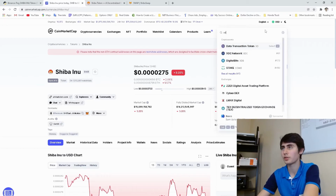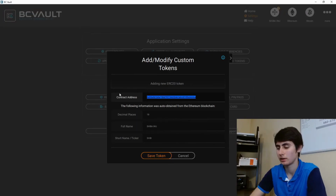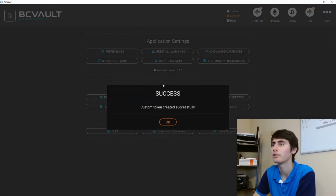Real quick, I'm gonna try another token. All right, so here we go. We found another one. This is crypto.com. They also have Ethereum, so they only have Ethereum contracts. We're gonna hit copy. We're gonna go back to BC. Control V. It's gonna find all the data. It says CRO is 8 decimals. The name is CRO, short name ticker symbol CRO. We're gonna hit save token.